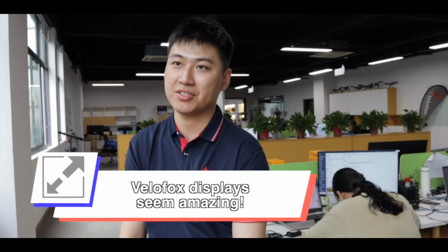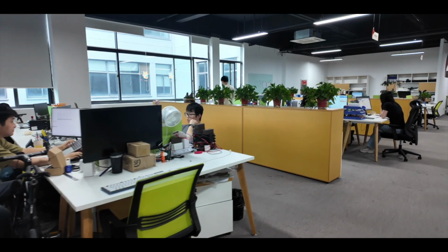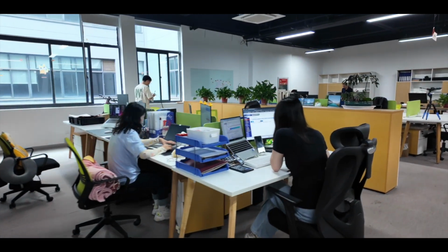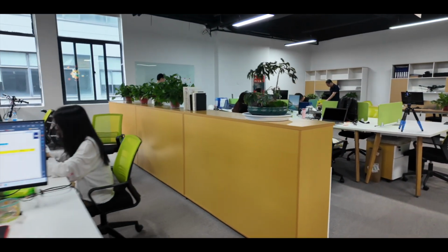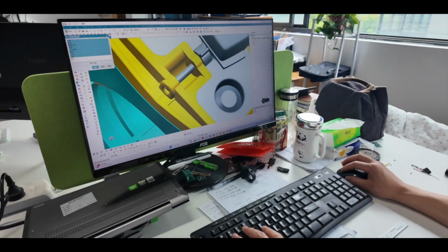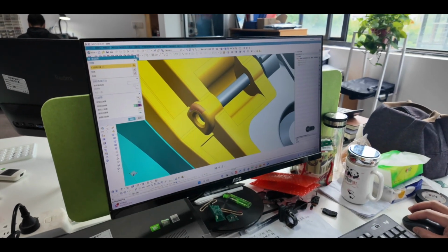So even though Velofox is not a very big group with hundreds of people, we have all the talented people here in the e-bike industry. And even though we started just in 2020, we have the richest experience in the e-bike industry, with more than 15 years. So what we can do is offer you the best displays and the best solutions. So check this out.